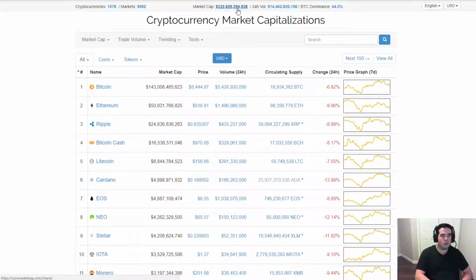So today, what we're going to be talking about is 7 different Bitcoin forks. We're going to be running through Bitcoin Dark, Bitcoin Private, Bitcoin Red, Bitcoin Plus, Bitcoin Cash, Bitcoin Green, and Bitcoin Gold.